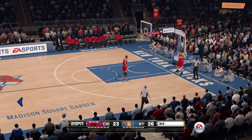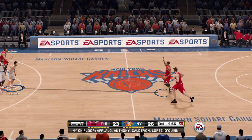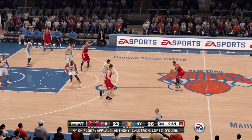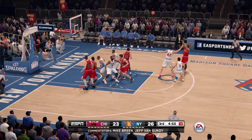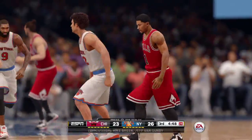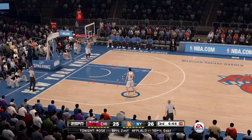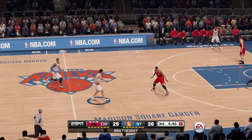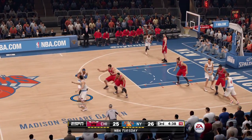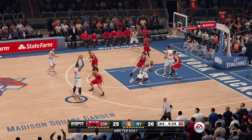And welcome back to Madison Square Garden for the second half. Along with Jeff Van Gundy, Mike Breen on hand. New York's got a slim lead as the third quarter gets underway. But, Jeff, this one's anyone's game right now. It is very closely and hotly contested. I like how both teams are playing. They've just got to try to get a little bit more separation with some sound quality possession.